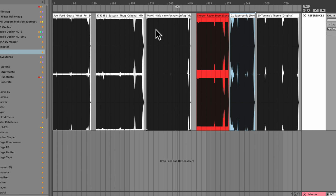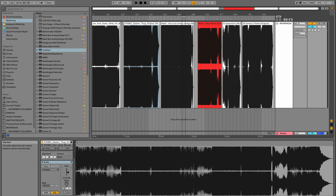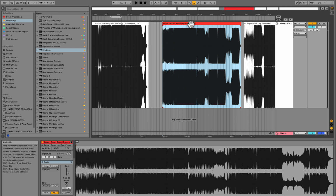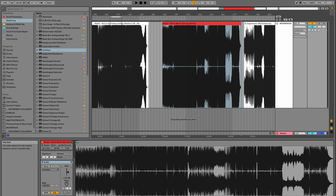Now you'll notice there's conformance in all of these masters. They are all right up to 0 dB or very, very close, right? This Eastern Thug one, let's take a look. That's like a 0.1, 0.2 dB margin there, right? That's a tiny margin. But then we have this one. Okay, this is a remix, and it's the one that stands out because they've left this margin. And if we take a look at the margin here, that's like a 1 dB, 1.3 dB margin.